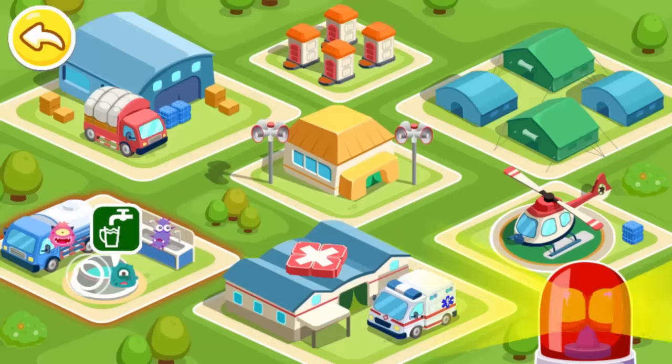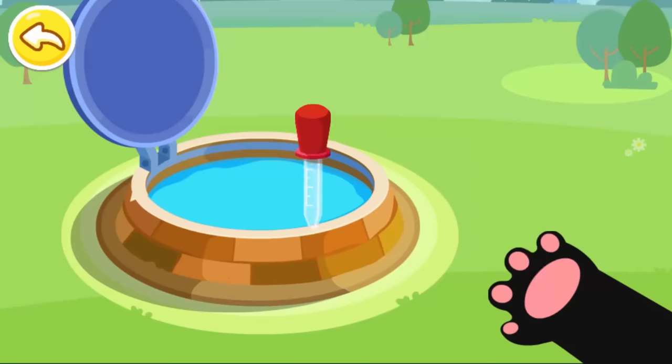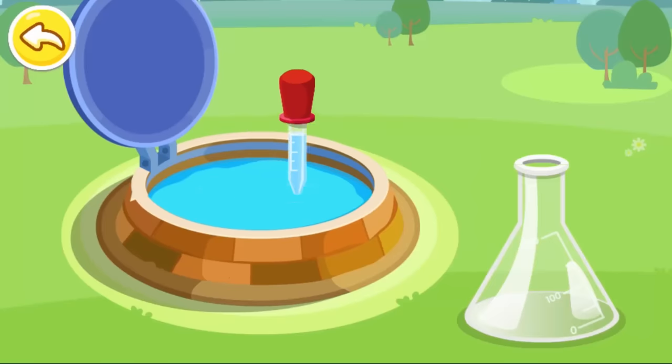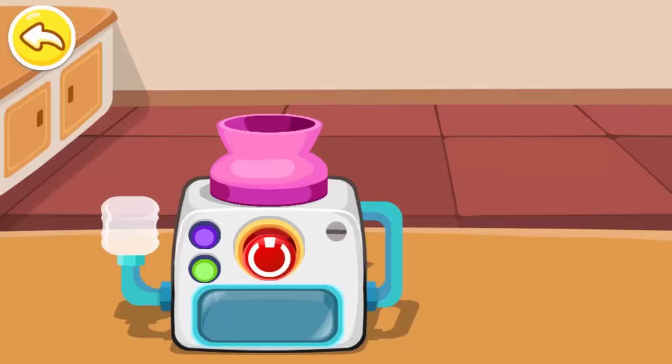If a disaster happens, water might be contaminated. Let's go check. Emergency water supply. Pour some water in the bottle. Great! Let's go examine the water. Uh-oh, the water quality is bad. We need to disinfect it.